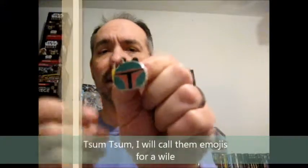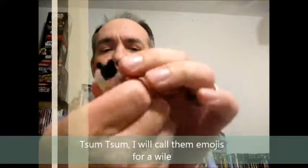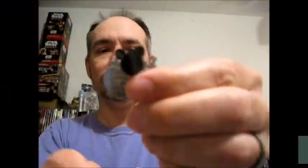I'm going to start with the top section and work my way down. So up here we're going to have an emoji pin. Boba Fett. Again, you can tell it's a Disney pin by the Disney backs.